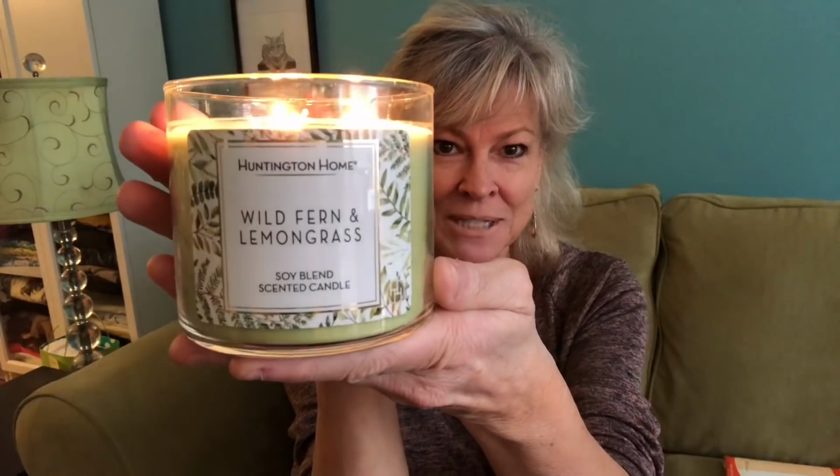I'm smelling this fantastic new candle from Aldi. Wild fern and lemongrass. Smells heavenly. Aldi candles are $3.99 and they burn a long time. The wax burns down and they smell terrific.